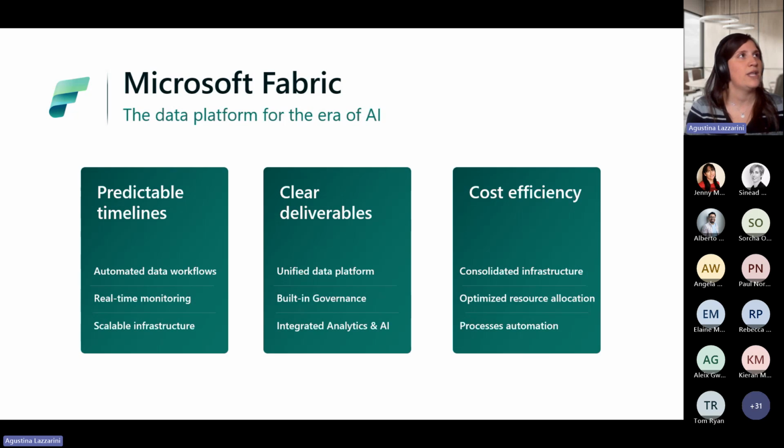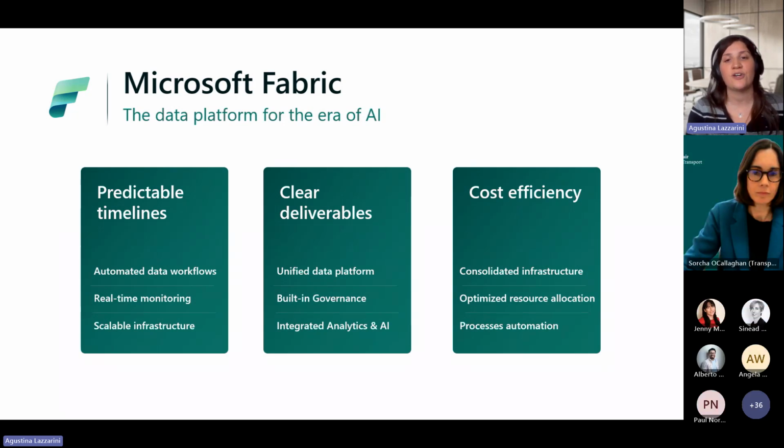But first, I will hand it over to our next speaker, Sorko Callahan, the head of data and analytics for the Department of Transport. And Sorko will share with you their first-hand experience with Fabric. Thank you.